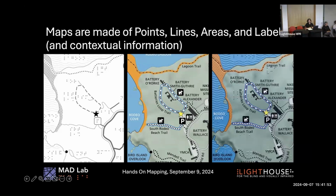So you've heard a lot about tactile maps, why they're important, how to read them, and some about how they're made. And now you will get to make one. You'll get to choose what is important to include on your map and how to represent that information. In designing tactile maps, we use similar methods as one would for visual maps. Maps are made of points or symbols, lines, areas, labels, and contextual information. We use these to represent things in the real world, and we provide a key so that these things have meaning. We design feelable elements with the fingertip in mind.